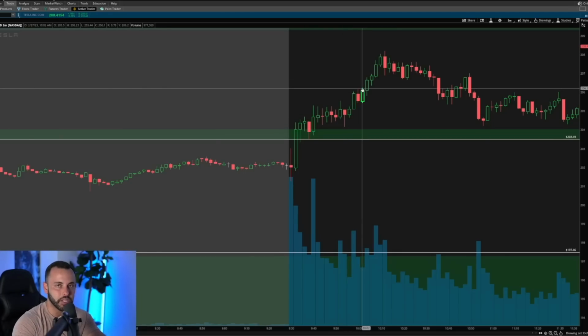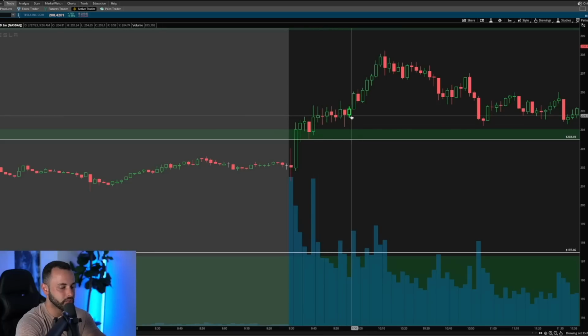It's time to stay patient. It's time to let this trade work out. Everything is lining up, so let it work out. So you can see we did chop around for just about 20 minutes. Eventually, the market started to heat up. Tesla started to pop higher, and we started to get this push to the upside.